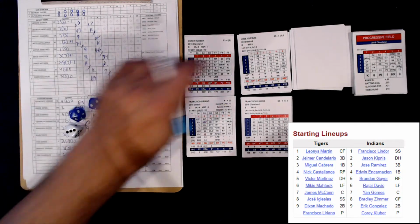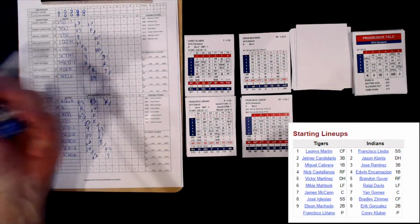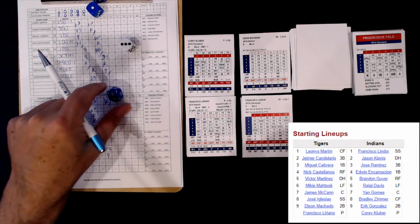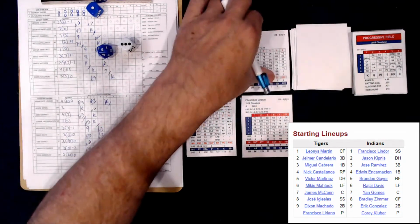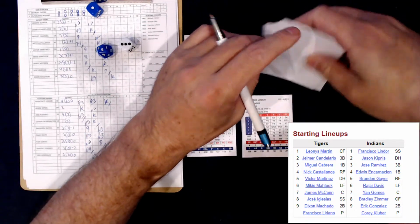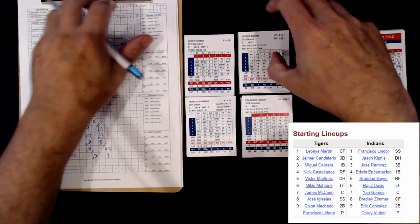Dixon Machado is up first. Got to get the right card there, Jester. All right, here we go. 1-3. Strikeout chance, he got him. And Kluber is just throwing darts now. He's just picking them off on the corners. He is really liking the way it's going so far.